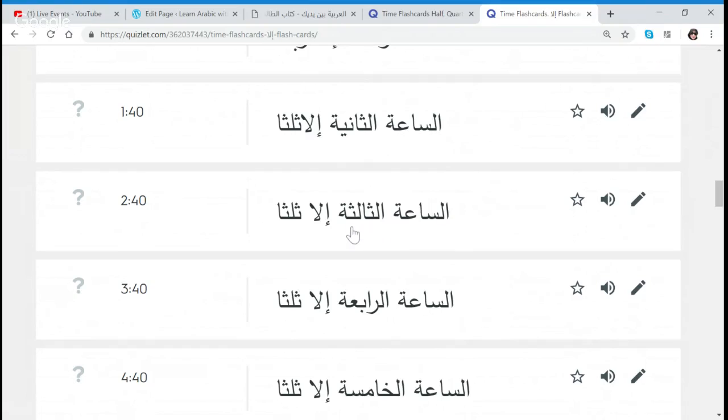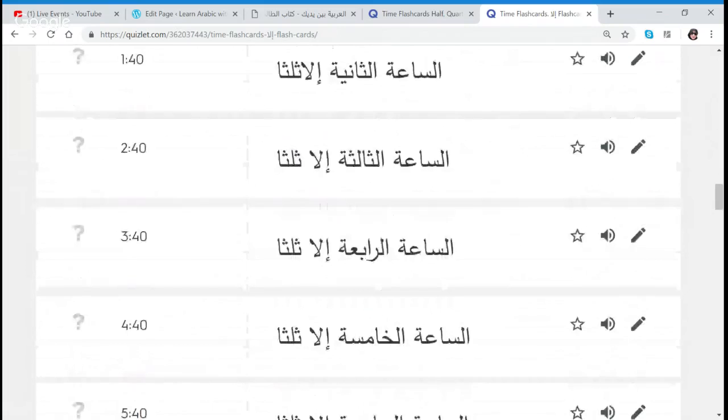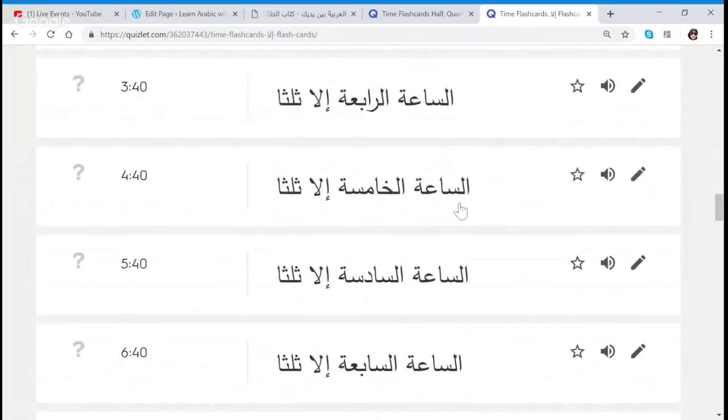Asa, athalitha, we're using 3. Illa, 2, thuluthen. 3:40 is asa, arabia, illa, thuluthen. 4:40, asa, al-khamisa, next hour up. Khamisa, illa, thuluthen. So you're saying a third to 5, or 20 minutes to 5. 5:40 is asa, asadisa, illa, thuluthen. So 20 minutes to 6, or 5:40.